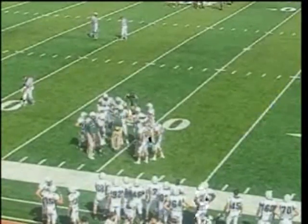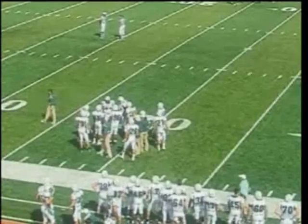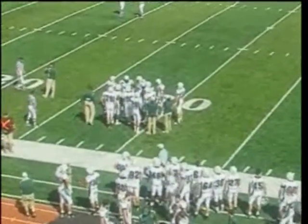Nice punt by Scullin, but it goes into the end zone. So Colgate comes out for their second offensive possession at their own 20. So it counts as a 40-yard punt with no return.